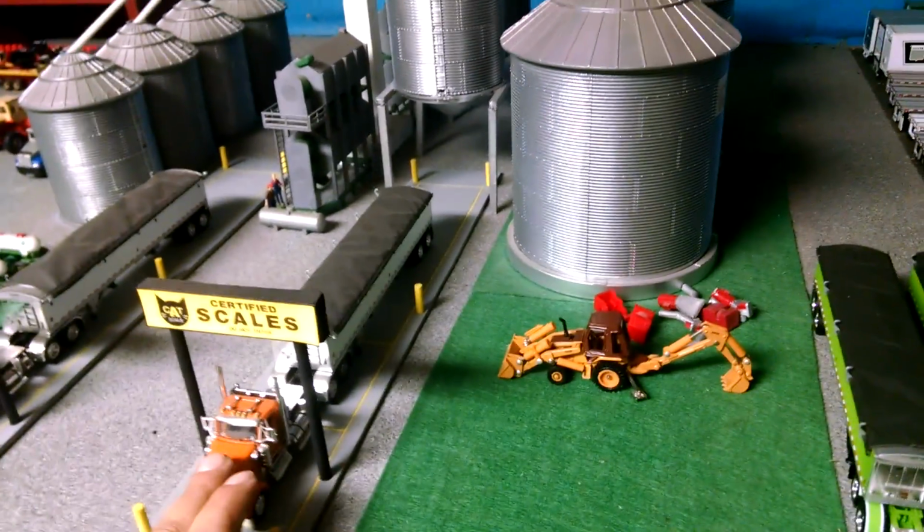I took the white Kenworth off and left the 2 orange ones, and then I got that one, and the 2 green ones for my hopper crew. Still have all the dumps. Nothing's really changed over here. I mean, I think the stack of trailers has grown.